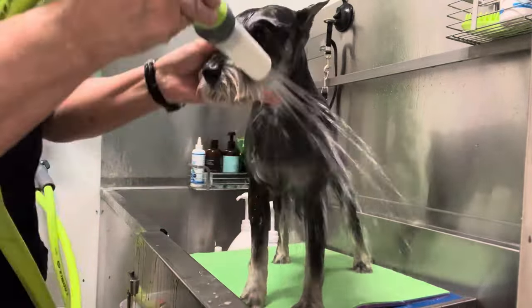All right, let's clean off all this hair. So now I'm going to brush all the hair off his feet. Clean off any little clippings that he was stepping in while I was clippering the body. I did your tummy.